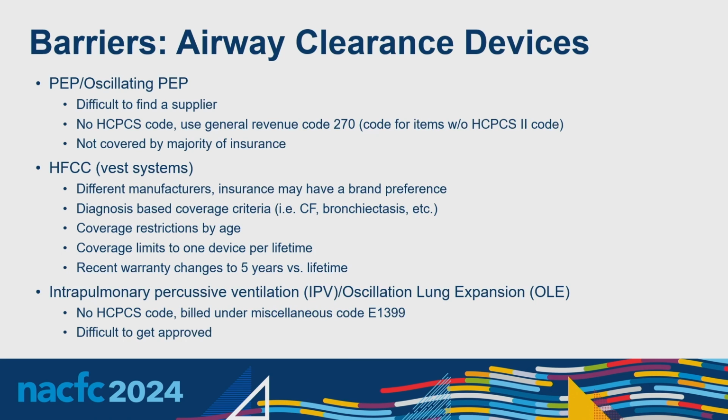Most insurance will also have diagnosis-based coverage criteria. Thankfully, CF is on most insurers as a covered diagnosis, but they could have an age restriction. I have an insurer who will not cover a vest for children less than 2 for some reason.